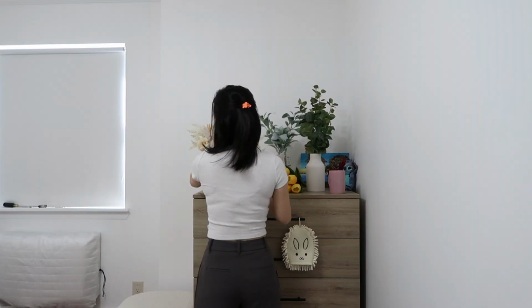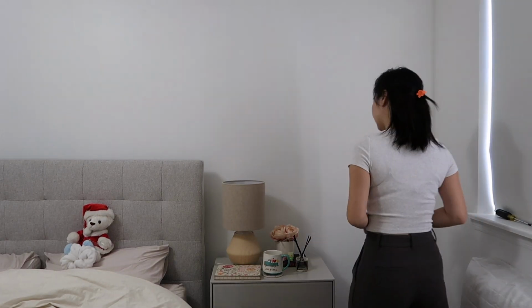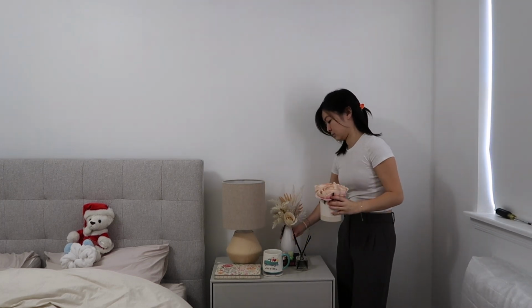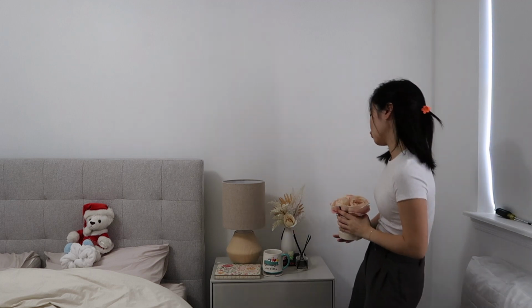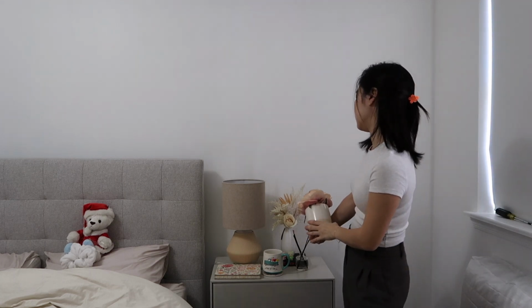I bought more fake plants and flowers, so that means the decorating continues. But I swear, I'm almost there. I just bought warm tone pieces to make this place more homey, more cozy and relaxing. I did want the bedroom to feel like a cloud, so I've been trying to warm up the place a little bit to make it feel that way. But I'm almost done. I'm so happy.